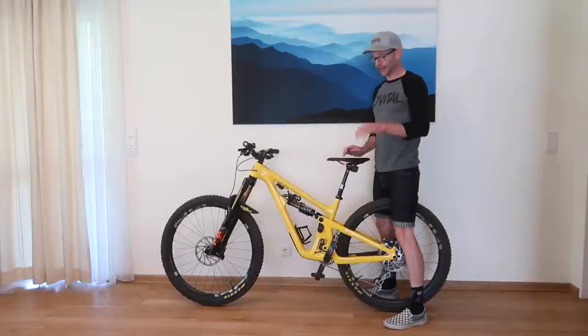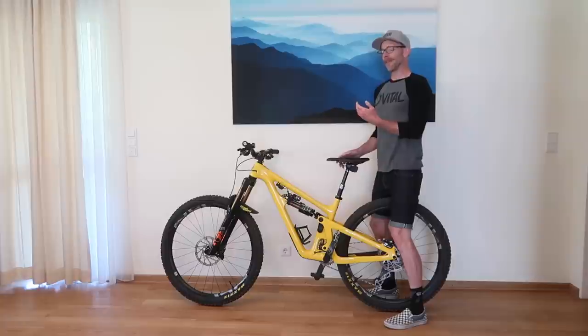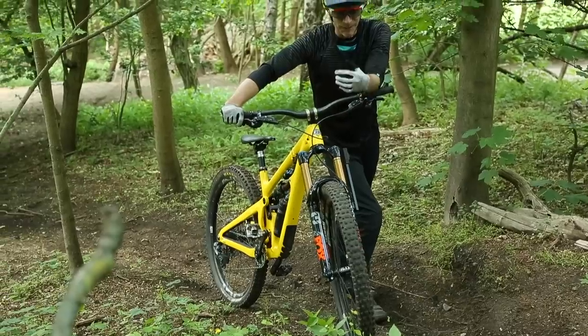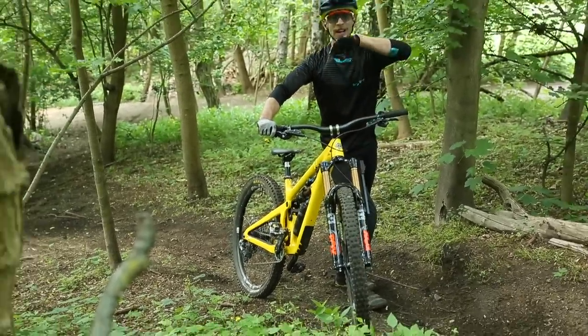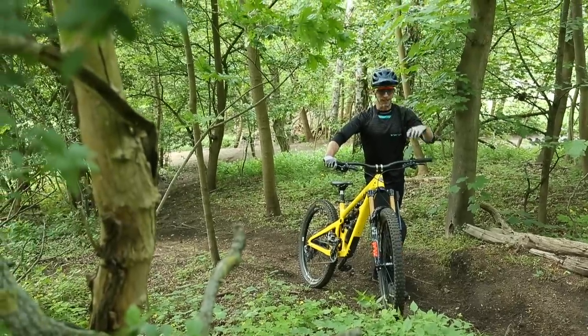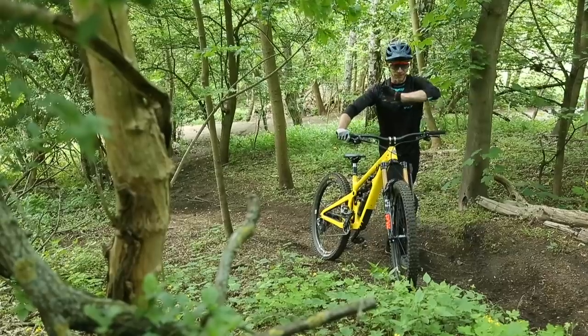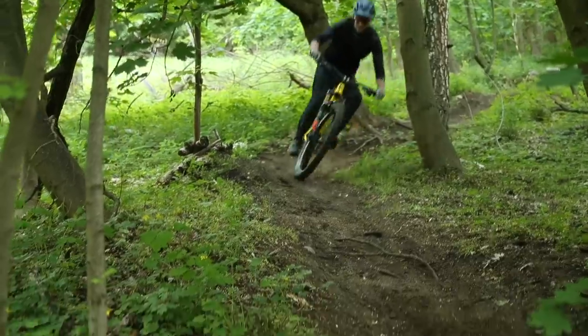I tend to mess around with rebound a little bit more. Sometimes you just want the back end to sit a bit, depending on where you're riding. And sometimes you want it a little bit quicker. You can feel the faster rebound coming out of the corners. The bike just wants to sit back up into its best geometry. And it's like you're all set for the transition to the next one. It's almost like it's pushing you out at the apex.